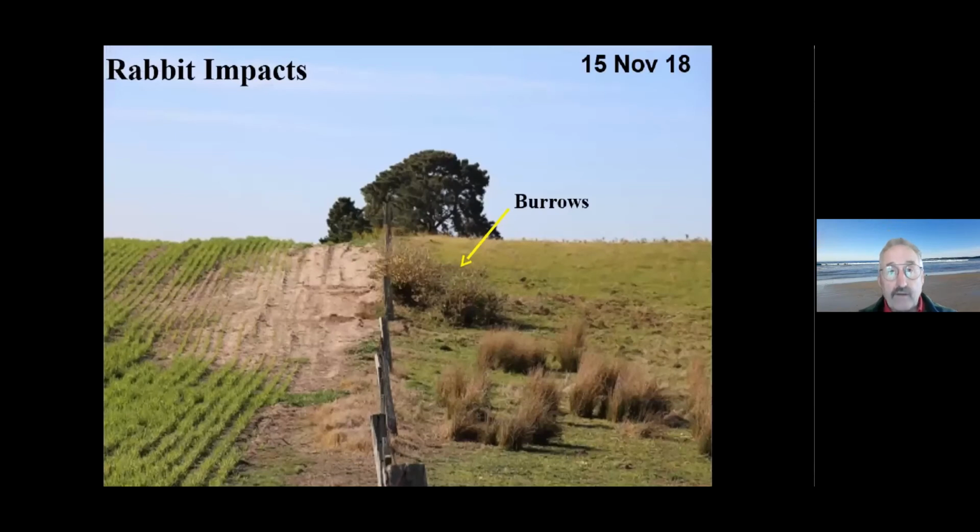Rabbit impacts. Now I'll just do a few things on rabbit impacts, which is another way, of course, that you can assess rabbit damage. One of those things you could do is you could say, well, I would have got X amount of tonnes of wheat off this, or actually I'm not sure whether it's wheat or barley, but anyway, I've lost so many square metres of it, or so many hectares of it because of rabbits.